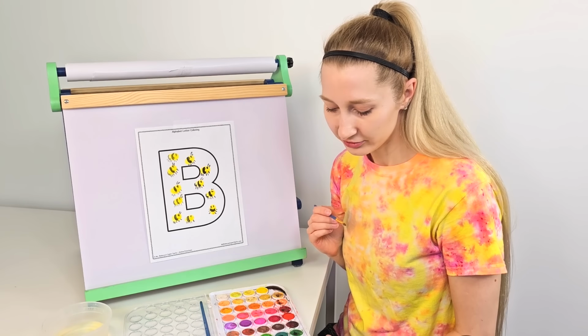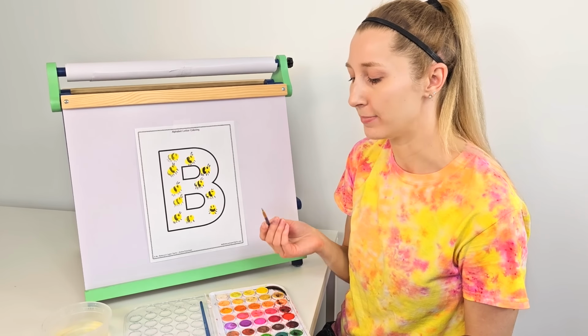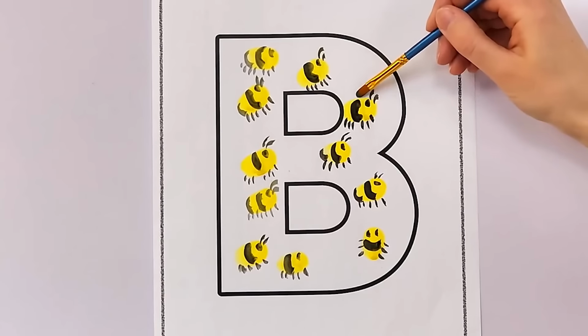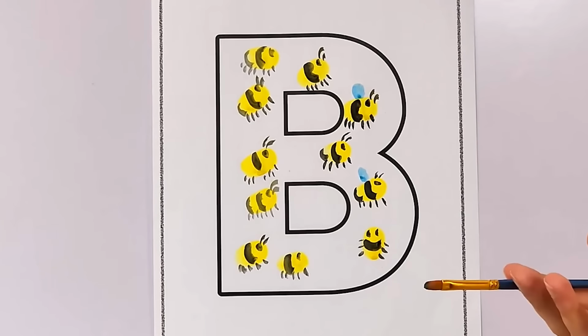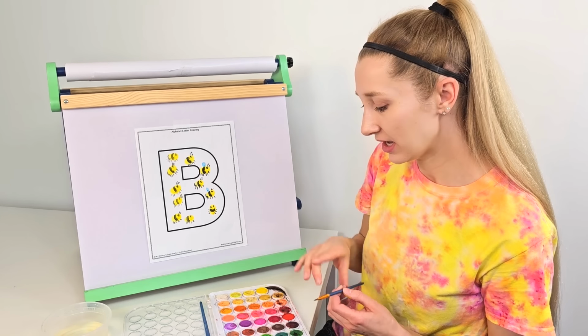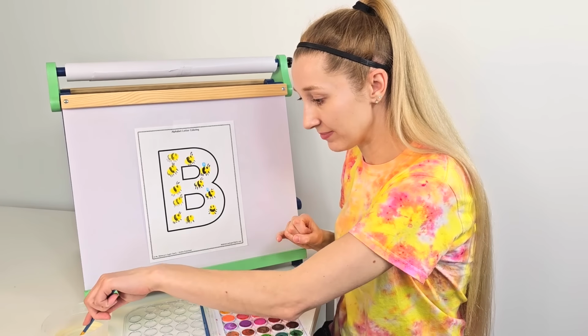I'm thinking we'll do blue wings because B is for blue. Add some blue wings for all these bumblebees. You know, I could almost be doing thumbprints or maybe pinky prints. Seems like the right size. Let's do pinky prints.